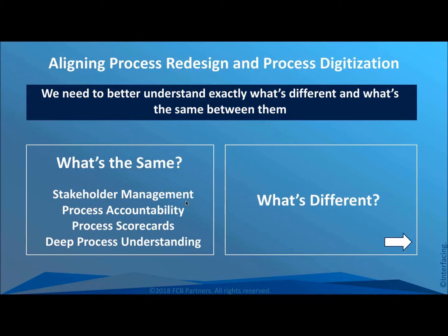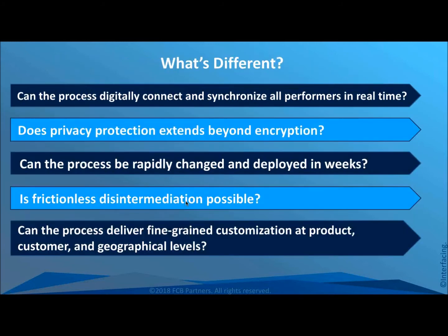And so that need for a deep, systemic, disciplined understanding of how a process works is the key in both worlds, the old one and the new one. But what's also interesting is what's really different between traditional process redesign and digital differences. I want to start describing that in different degrees of difference, starting with what's a little different. But even a little difference is a lot. Can the process digitally connect and synchronize all performers?